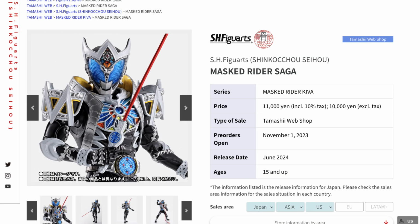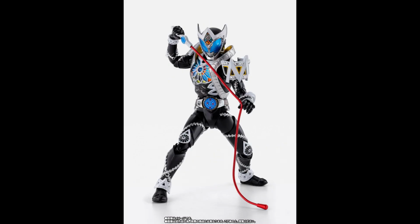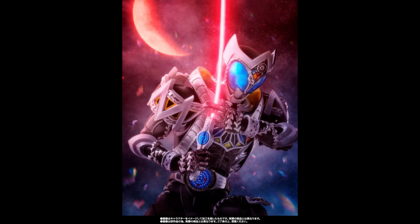A Masked Rider Saga from Masked Rider Kiva is also added into this month. This is another unique armor included with its main weapon to pair up with some of the other ones. Extra accessories are also included.